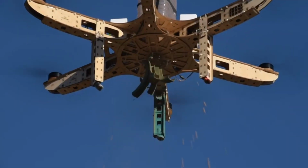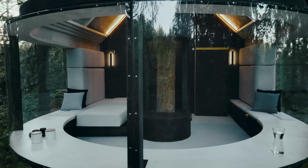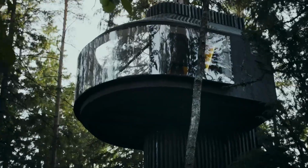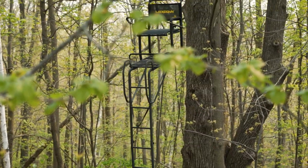Today, I'm going to be talking about some innovative tree-related products that you might not have heard of. These products are all designed to make our lives easier and more enjoyable, and they're all a great way to show our love for trees.